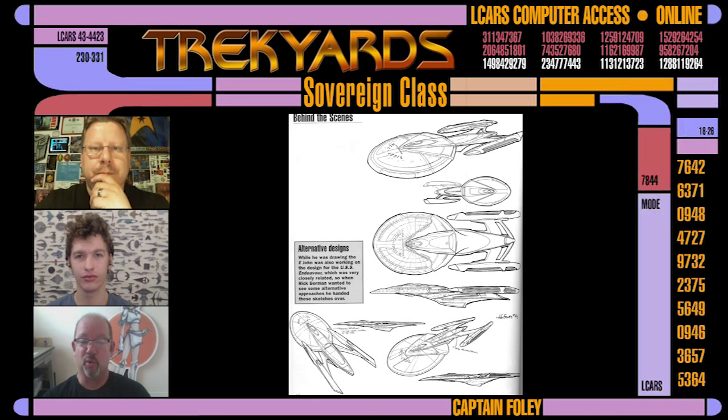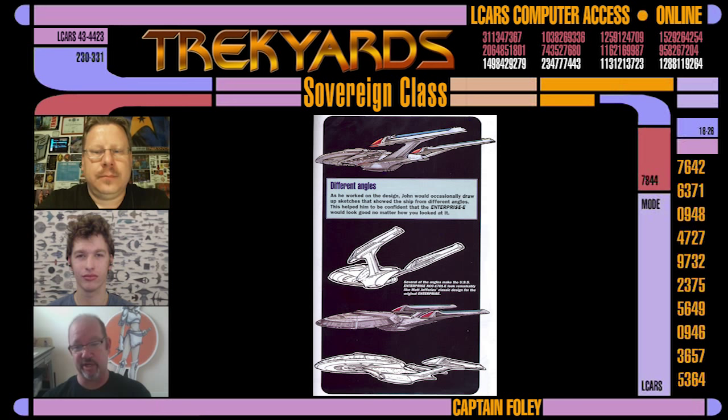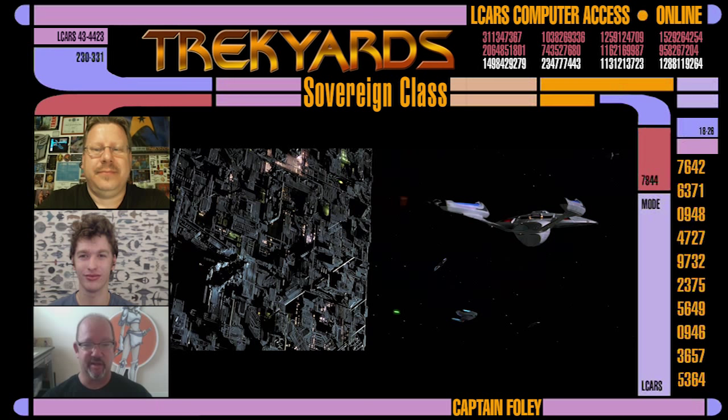And I rotated the saucer to give it a more aggressive kind of feel. And the whole idea behind the E is that it was a battleship. It wasn't a science exploration ship. And I think that caused a lot of issue because that was something that was in-house news. Yet to the general public, when they saw the movie, it's like, hey, this is a completely different kind of concept for what an Enterprise is going to be.